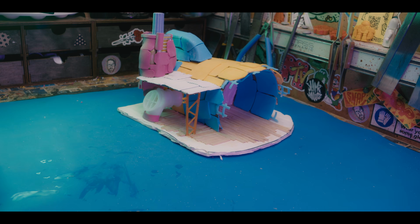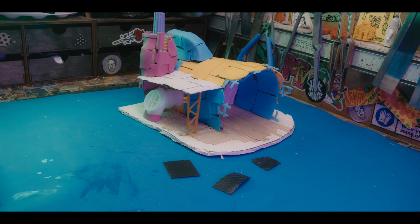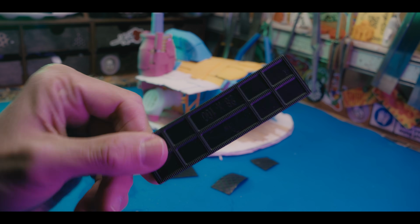So I'm always on the lookout for nice textured plastic, and this stuff was mentioned in my Discord, my Patreon Discord. Someone said this stuff had cool patterns on it. I think it's like roof liner or something. I don't know. But this is a piece from a PC fan filter thing, and this is a shim.